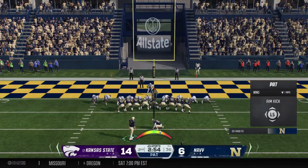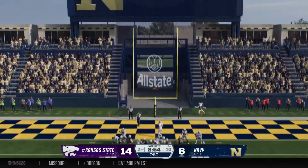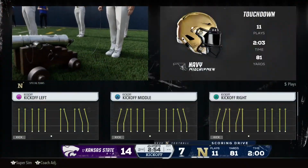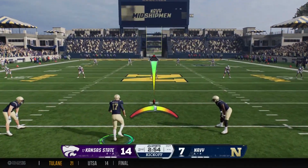Man, really nice job attacking the middle of the field. You see those safeties, man, I want to split them. He splits it right down the middle, throws that post, right on the numbers, catches the ball in the end zone, touchdown. And let's check in with Kevin Connors in the studio.